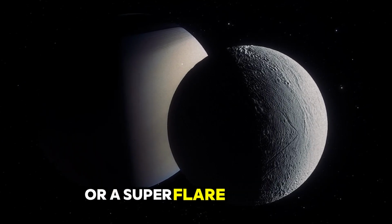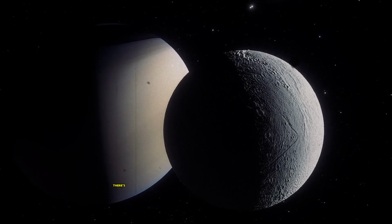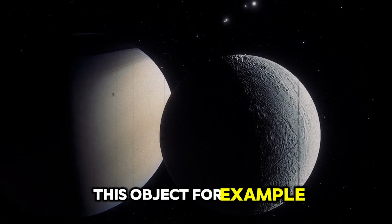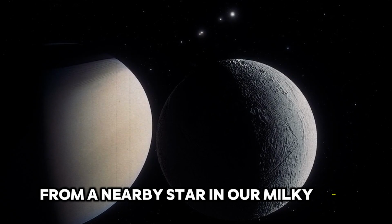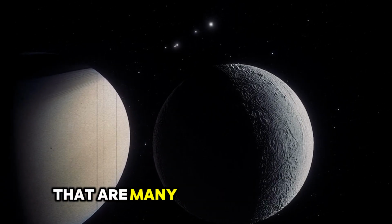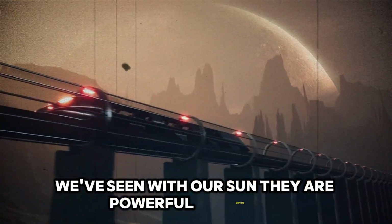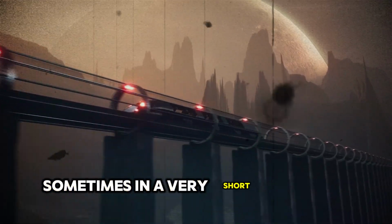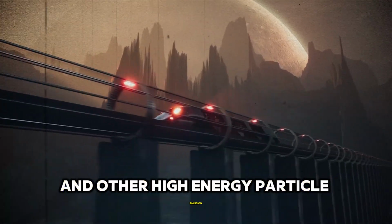Or a superflare. After all, the theory of the interstellar supernova is not yet completely certain. There's another exciting explanation, according to the research team. This object, for example, could be the result of superflare activity from a nearby star in our Milky Way. A superflare is a very powerful outburst from a star. We're talking about flares that are many times more intense than the strongest flares we've seen from our Sun. They are powerful eruptions, releasing a massive amount of energy, sometimes in a very short period of time, and often accompanied by intense X-ray and other high-energy particle emission.